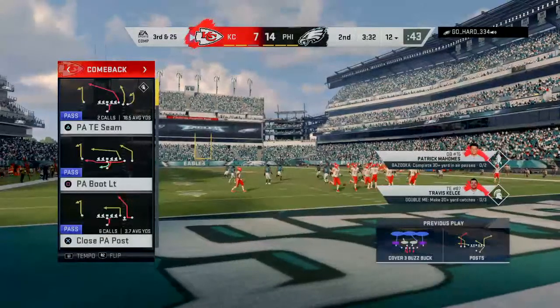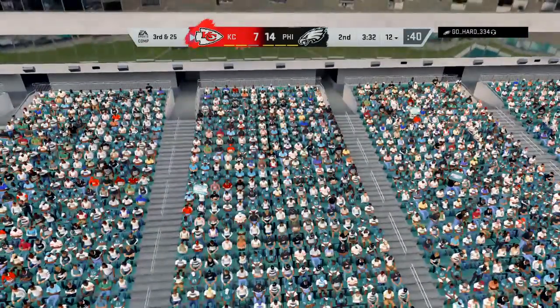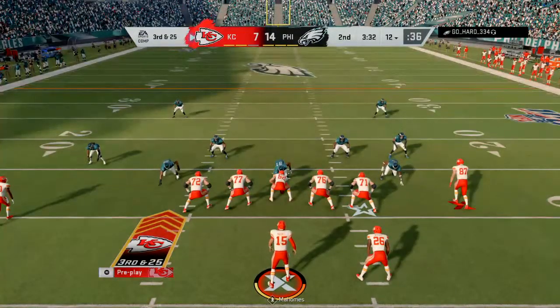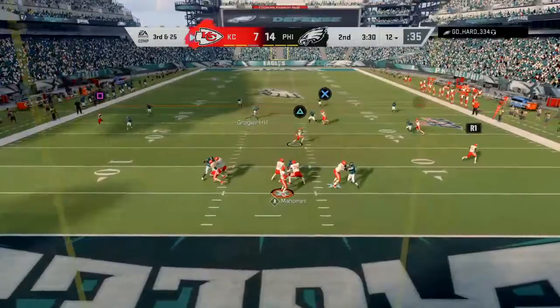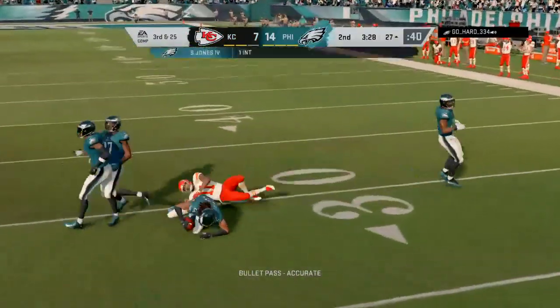Just to try and get some space. Need something from deep in the bag of tricks here after 1st and 2nd down. Went backwards. It's 3rd and very long. Looking to throw is Mahomes. Into a double team, and it's intercepted.